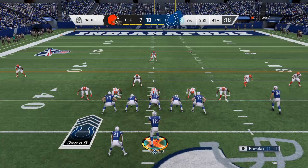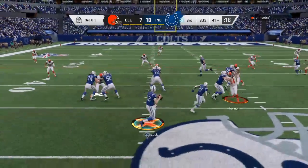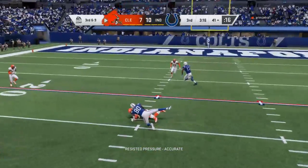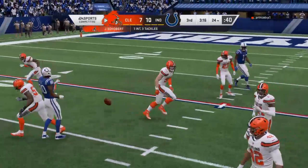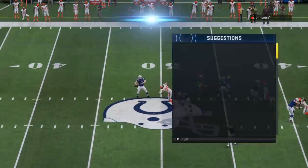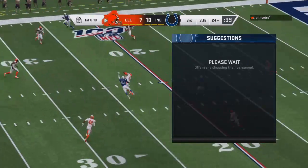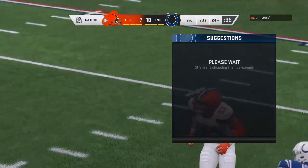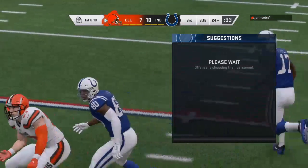Now a play fake, and it's a 50-50 ball here, and it's intercepted. Picked off by the linebacker, Joe Schobert. First possession of the 3rd quarter, an interception, so maybe a second-half tone setter. Indeed, and not the tone they wanted to set.